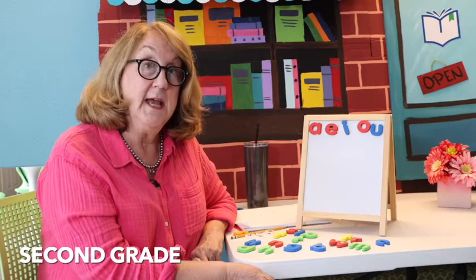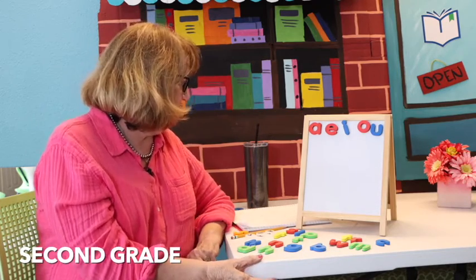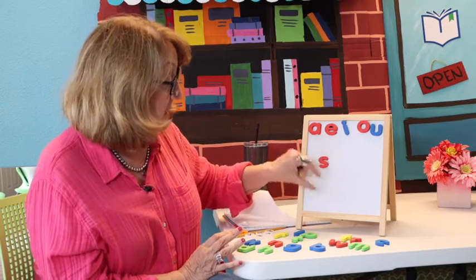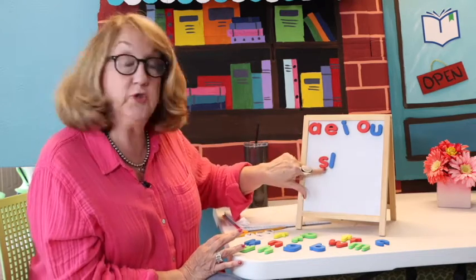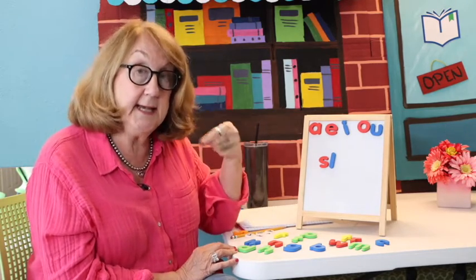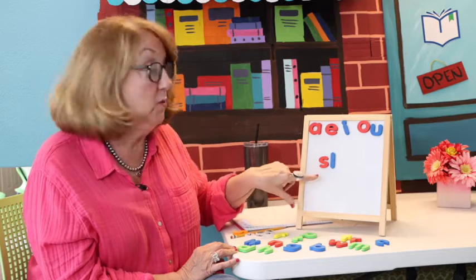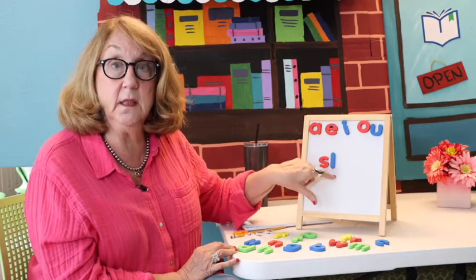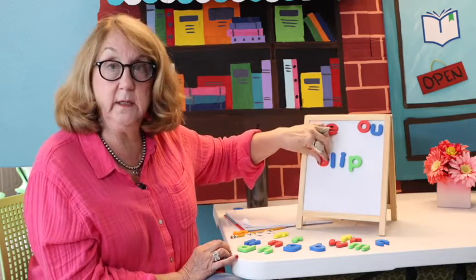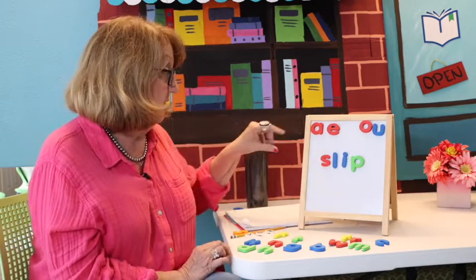Now this part is a little trickier because we're going to be practicing blends, but it's very doable with a little practice. Now, a blend is when you have two consonants, like SL, but you do hear both of those sounds. And it's important that the child says both sounds, or they won't be able to read the word correctly. So with SL, you have sl, sl. Now, we're going to add the vowel and the ending sound, and now we're going to blend it. Slip, slip.